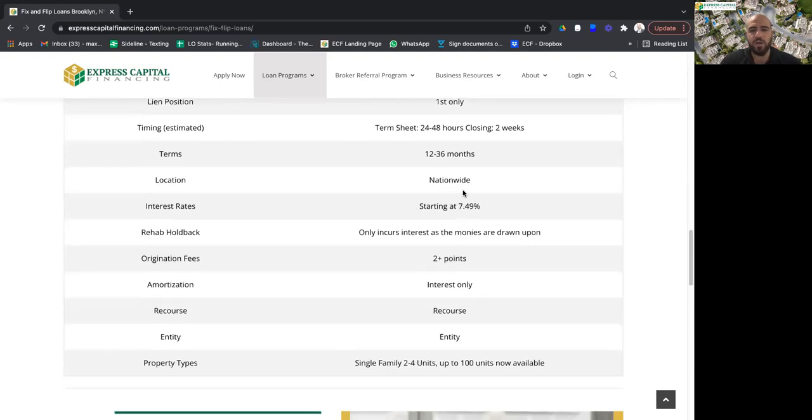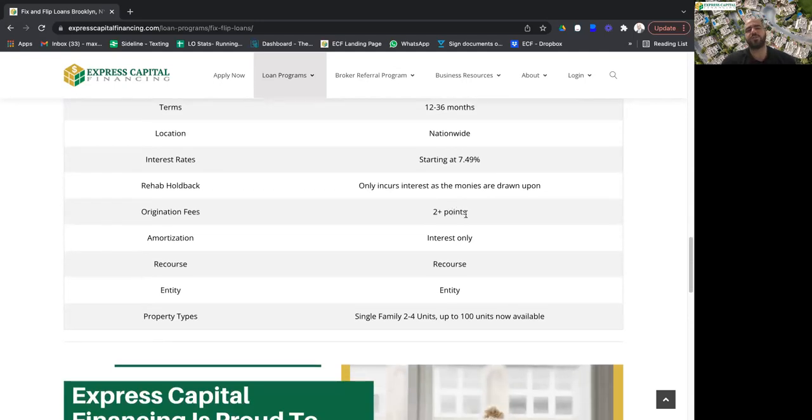Again, we're nationwide lenders, with rates starting at about 7.5, and we only incur interest on the monies that are drawn. So that's the as-dispersed that we were talking about earlier. When it comes to origination fees, it does say here 2+ points. When we're working with brokers, we do understand that you guys have to make some money as well. So we generally do discount those a little bit in order to make some room for you guys.